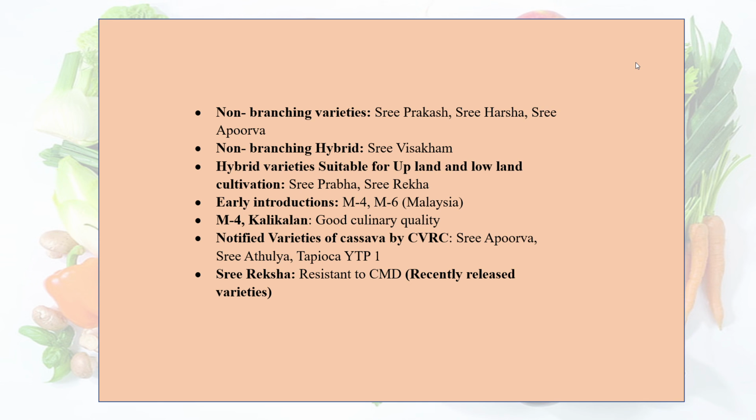Early introductions are M4 and M6. These were introduced from Malaysia. M4 and Kalkalan have good culinary quality. Which of the cassava varieties have good culinary quality? They may ask in this format also. Notified varieties of cassava by CVRC are Sri Apurva, Sri Atulya, Tapioca YTP1. So these are some of the notified varieties of cassava.